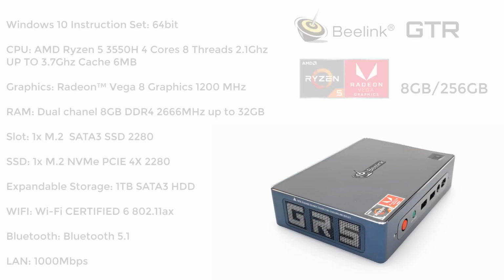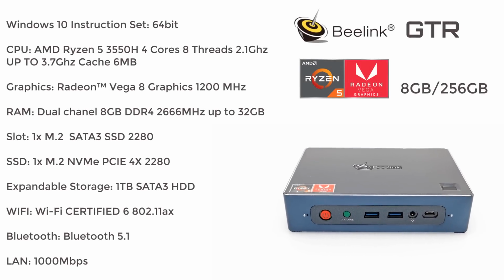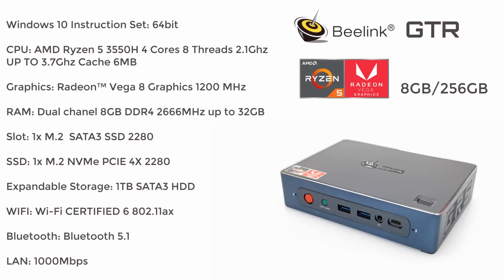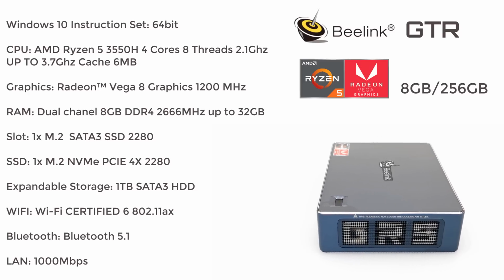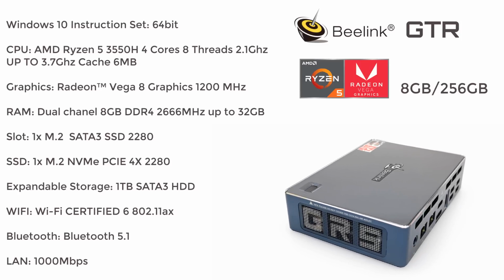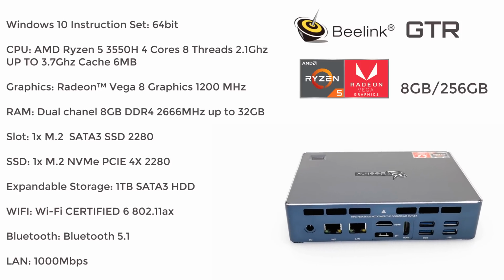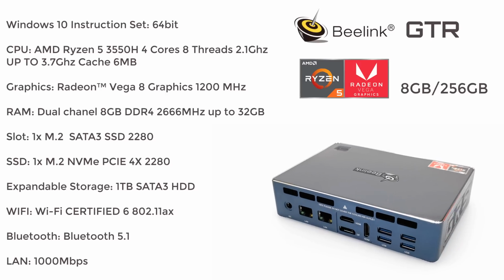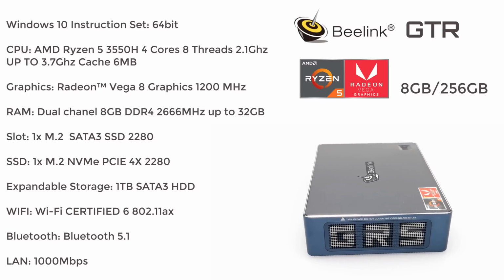This is the 8GB 256GB model, and it's a 64-bit instruction set running on an AMD Ryzen 5 3550H quad-core CPU featuring 8 threads with a base clock speed of 2.1 GHz and a boost speed of 3.7 GHz. Its GPU is the Radeon Vega 8 graphics processor running at 1200 MHz.